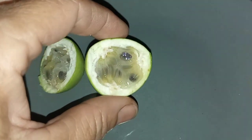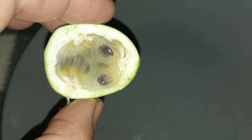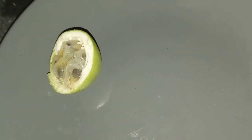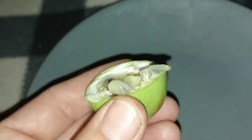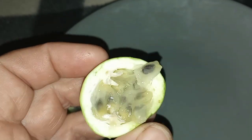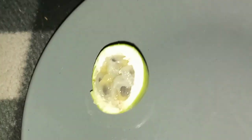I'm going to give this a little taste and see what it tastes like. I don't know, you guys. What do you think? It smells really good. Oh, yeah. Very sweet. It's a little one. It doesn't have a whole lot of stuff in it, but it's sweet. It smells so good. Oh, my gosh.